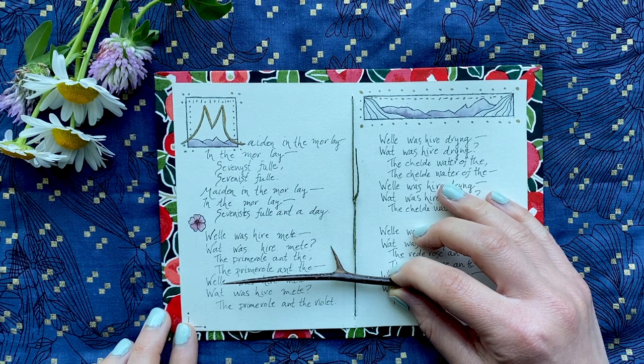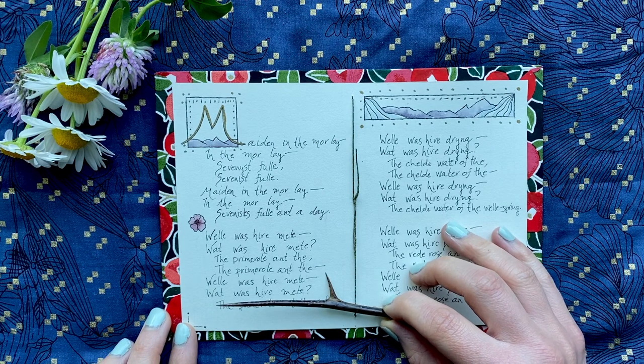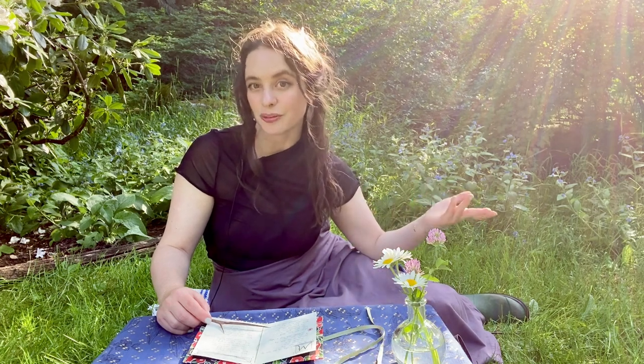The primarola and the, meaning the primrose and the. Then it repeats, Wella was hira meta, what was hira meta? And now, in the last line, the question is fully answered. The primarola and the violet. So the primrose and the violet. Both of those are edible wildflowers, so she was out there foraging for food.